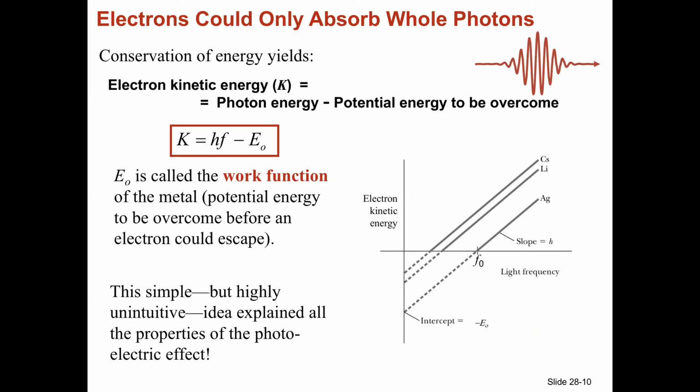So that potential energy, at least in our book, we use the symbol E naught. And in this context, it's called the work function. You may think the name comes from how much work you have to do to break that electron free. But more or less, it's a measure of the potential energy holding the electron to the surface of the metal.